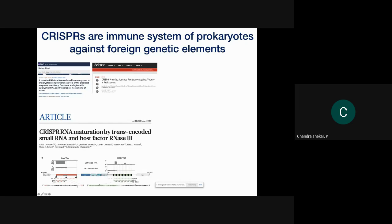Then beside it, you will see the Csn1, Cas1, Cas2, Csn2. These are all the CRISPR proteins or the Cas proteins. Okay, so they are always together. And just beside that, what you see is the tracrRNA. This is the RNA that is produced, which is utilized by the Cas to mature the CRISPR RNA, which is shown on the right.